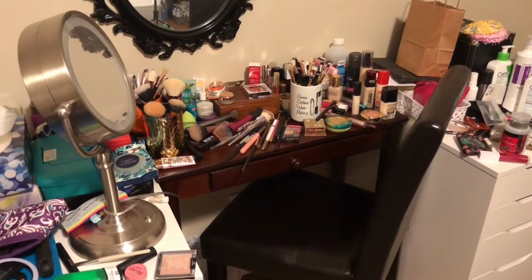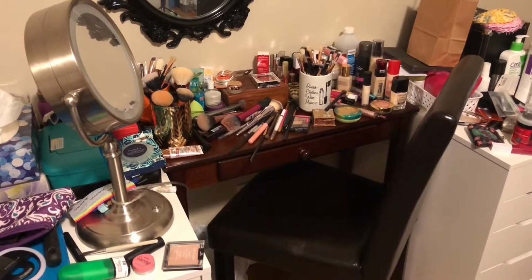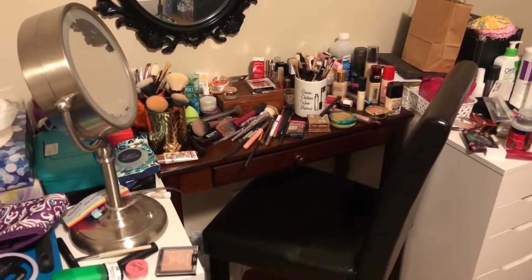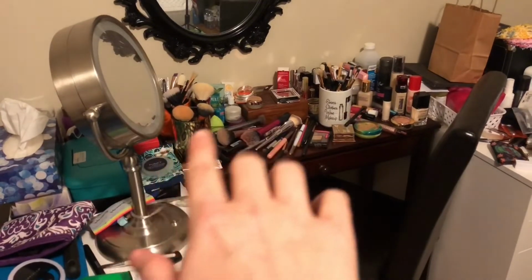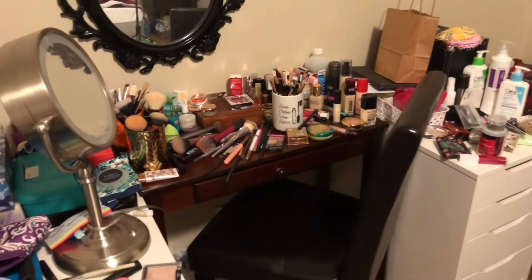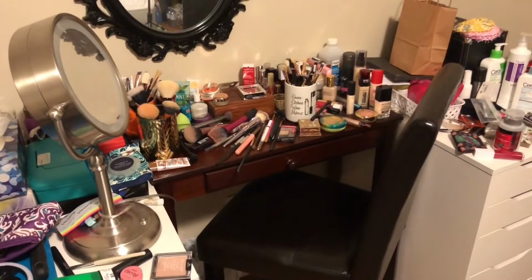Okay guys, so this is my vanity and this is what I've got to clean today. As you can see, my stuff is everywhere. These are all clean, so I'm going to put them where they need to go, and the ones that I have used, I can keep together. This is ridiculous, but anyway, let's get to it.